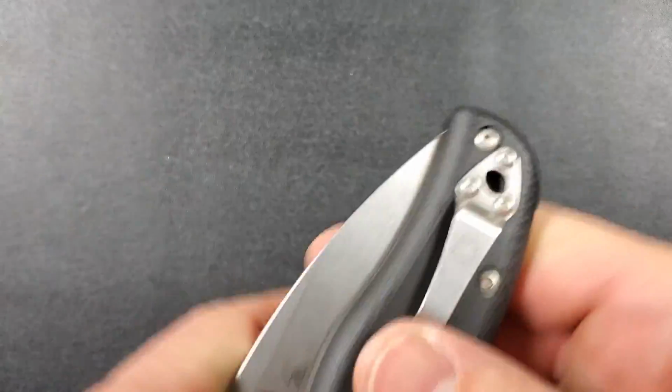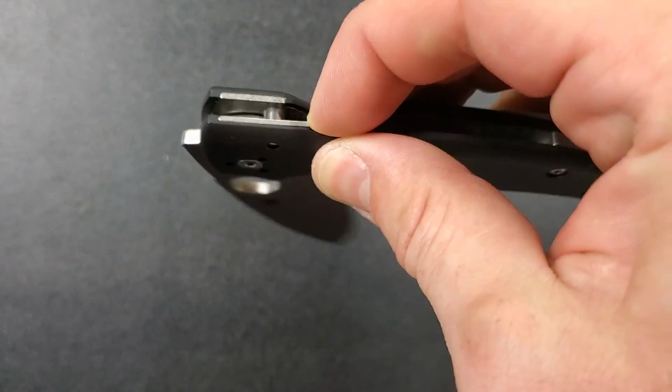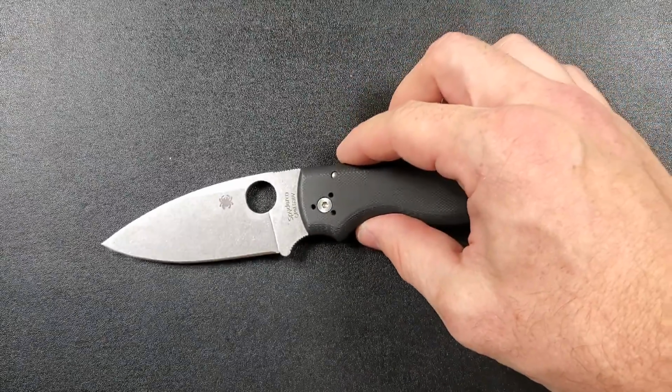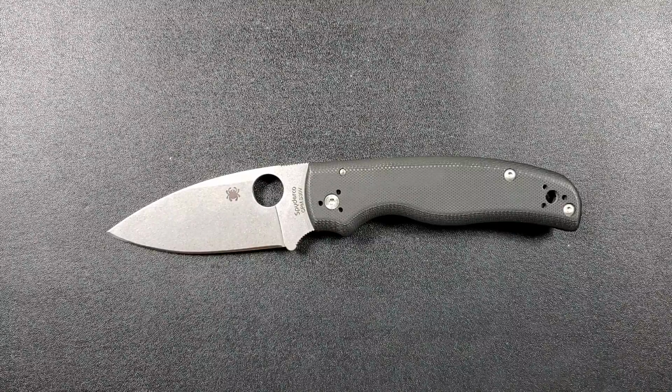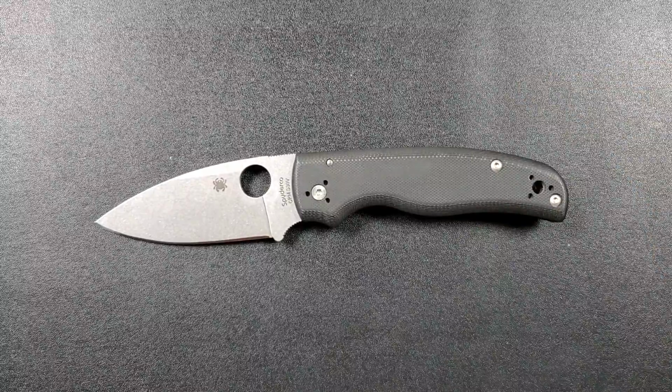Not a deep carry, but it's great. It's easy to manipulate. The blade will swing down or sort of swing shut if I want it to. It's very easy to open and close. It's just amazing. It's such a fantastic knife and very deserving of my number 1 spot. Guys, that has been my top 10 most carried knives of 2019.